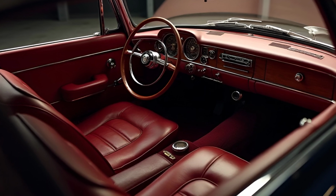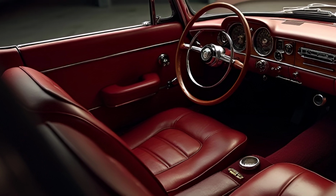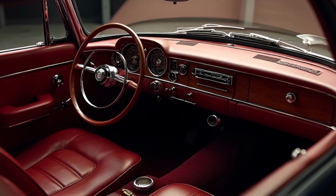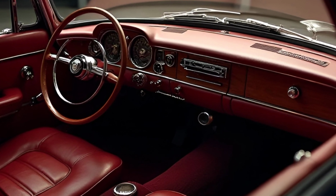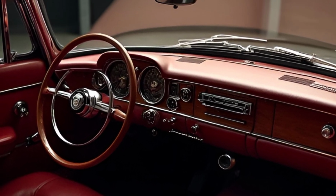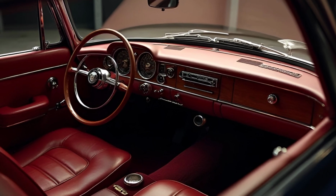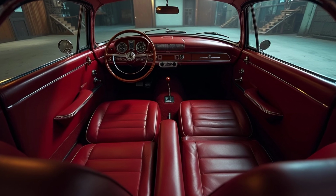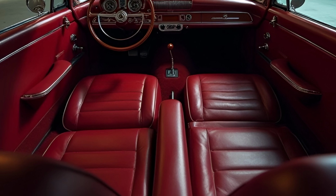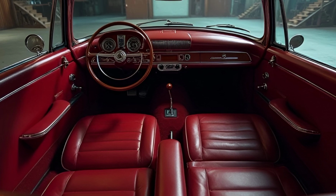Inside, the cabin is a perfect blend of classic inspiration and futuristic technology. The interior features high-quality leather and sustainable materials, with a driver-focused cockpit that seamlessly integrates digital displays and tactile controls. A massive, curved OLED touchscreen dominates the center console, handling everything from navigation to climate control. The instrument cluster is fully digital, providing real-time information with customizable layouts.